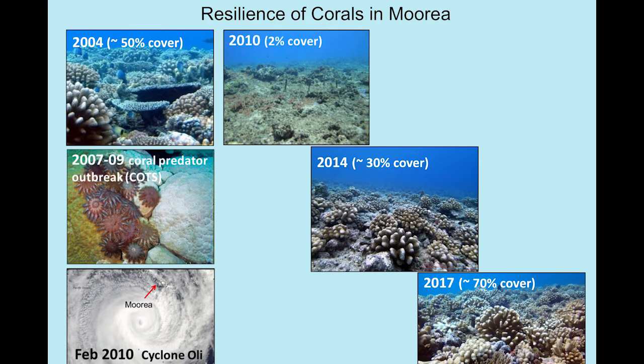So when the Moorea Coral Reefs LTR started in 2004, this is what the forereef looked like. Remember, it's that gently sloping reef out on the very farthest reef away from the island. It had about 50% coral cover on it. Then 3 years after the LTR started, a big outbreak of these crown of thorns sea stars happened, and we were like, oh no, it's going to eat our field site. And it literally did eat basically all the corals off of the forereef before these starfish ate themselves out of house and home and then starved and the outbreak died back.